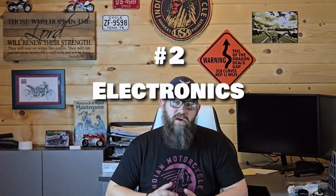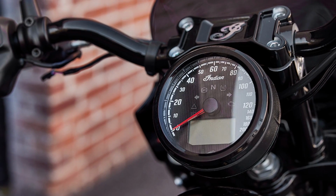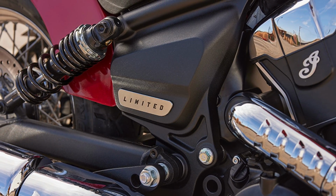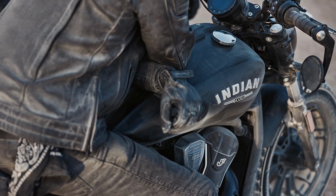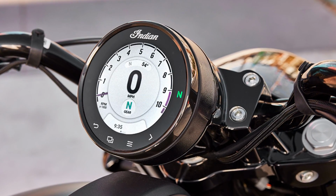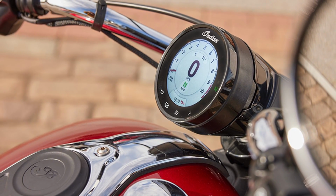Second on the list is the all-new electronics options. The analog gauge is still available, although it will now get a standard fuel gauge. One level up from there is the Limited, which gives you ride modes, traction control, and cruise control, all new to the Indian Scout platform. Above and beyond that, you can add the Tech package, which gives you the digital display. This is the 4-inch round touchscreen that they've been using on the FTR and the Chief lineup, with GPS navigation and Bluetooth, plus all the other options in the packages below.